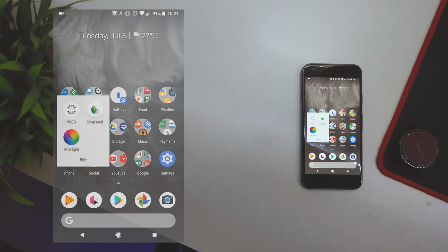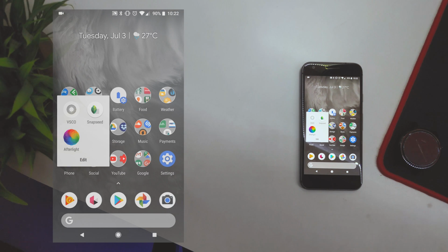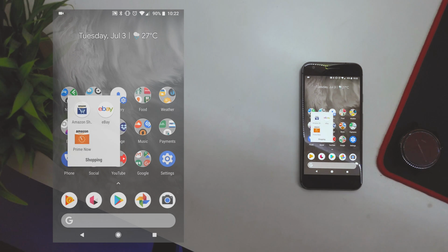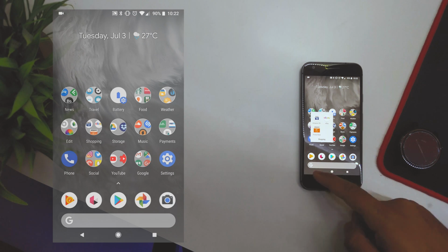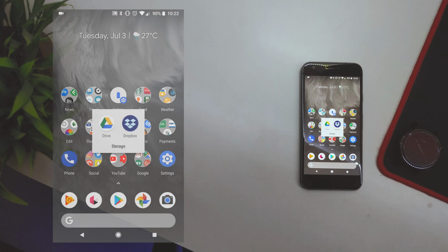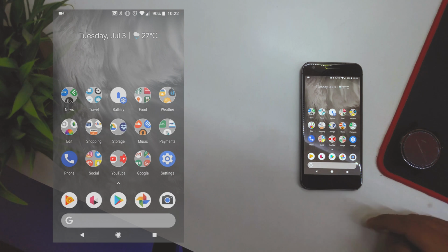Then next here I have a folder called Edit, and it consists of all my photo editing apps. I don't think there's a need for an introduction of any of these apps. So yeah, they're pretty much self-explanatory. Then we have shopping. I have the Amazon, eBay and the Prime Now. I do have the Prime subscription as well. Then we have the storage app, and here I have the Google Drive and Dropbox. Again, pretty much basic apps.